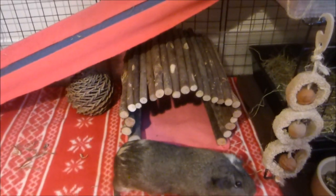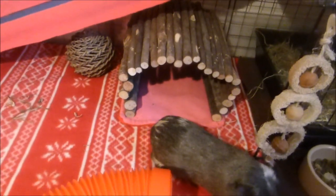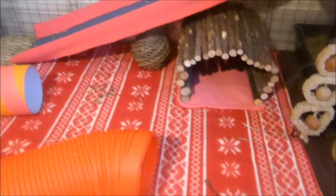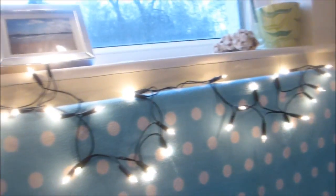Also, as you can obviously see, there's their new fiddlesticks. They're looking nice and clean and not mouldy in the slightest, which is nice. And they've obviously got their Christmas fleece down. But they haven't really got anything too overly Christmassy in here this year. They've got the little twinkly lights up underneath the windowsill there.